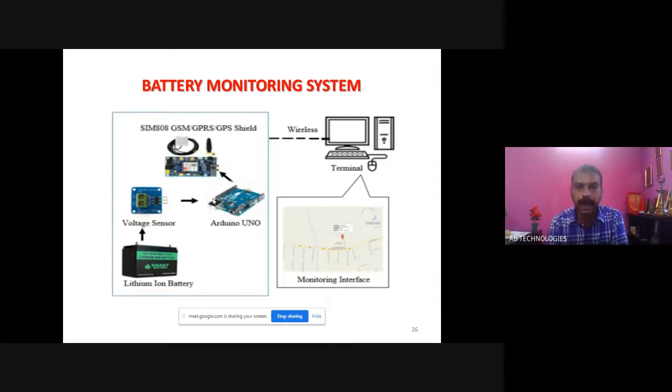Next one is battery and solar monitoring system. Why do we have to monitor the energy? Nowadays we are replacing all the old energy resources, meaning petrol based, chemical based, thermal power plants, nuclear power plants, with renewable energy resources.